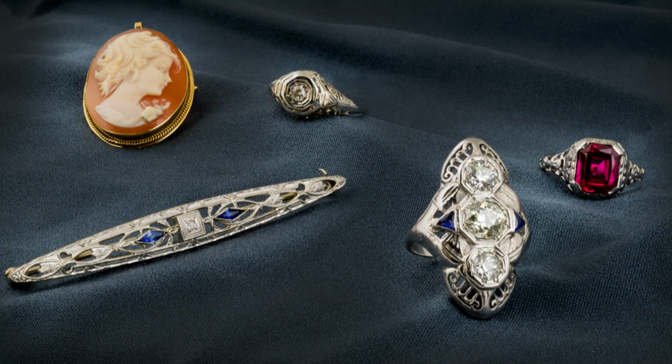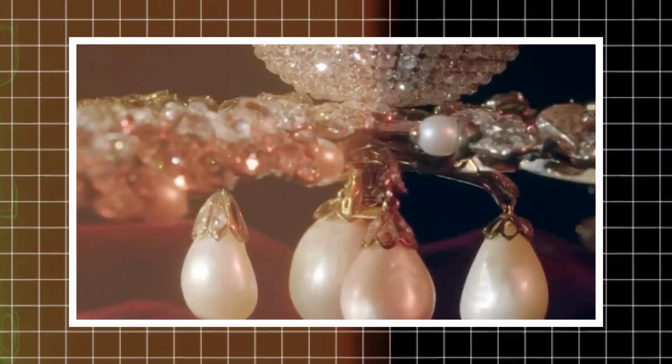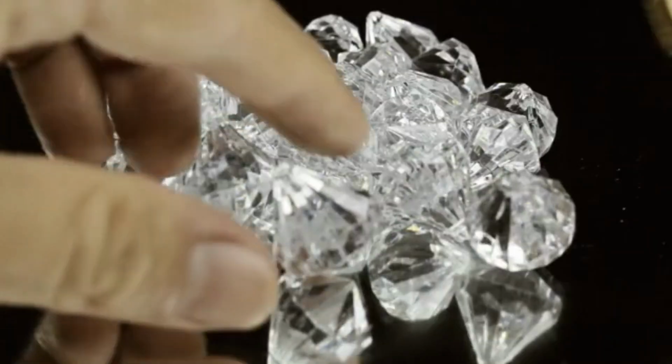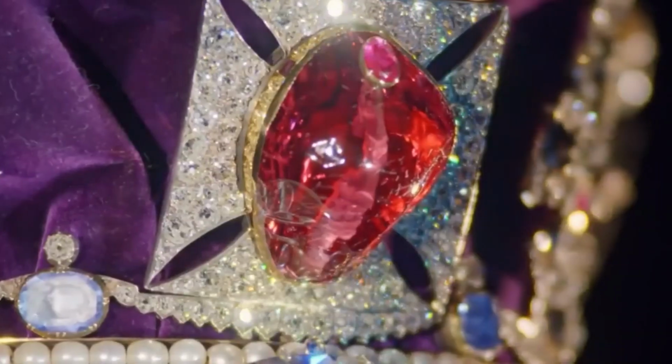Jewelry, art, and inheritance. Still not impressed? Now let's talk about the jewels. The crown jewels, including the Imperial State Crown and the famous Cullinan diamond, are owned by the state. But the personal jewelry owned by the late Queen Elizabeth II, diamonds, tiaras, brooches, is privately held and estimated to be worth hundreds of millions.